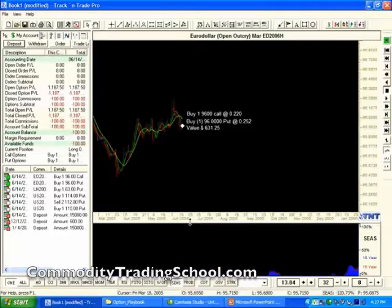Now here's an example of a straddle, an option straddle in the euro-dollar market. Here we're buying a 96 call and a 96 put. They're both March options and they're back to back. Now, to arrive at the break-even on this trade, you need to add the premium you paid on the call, 22, with the premium you paid on the put, 25, and you come up with 47 points.